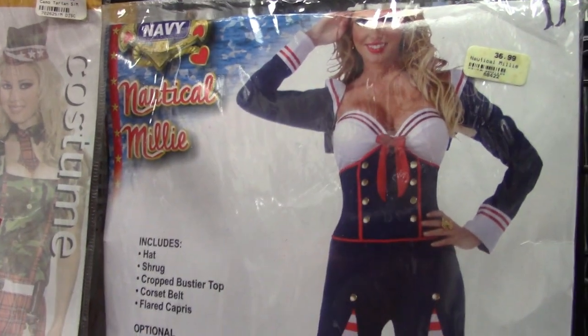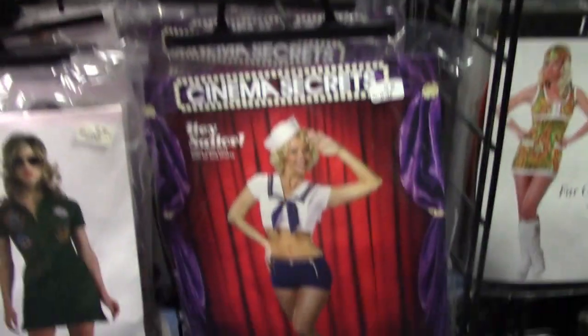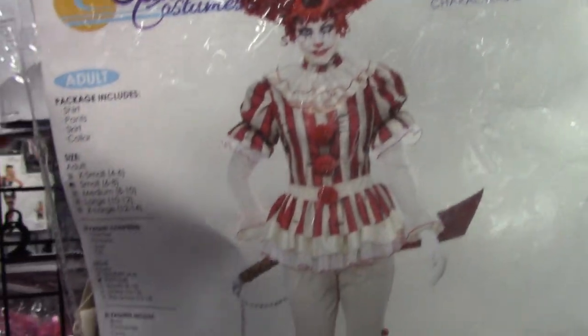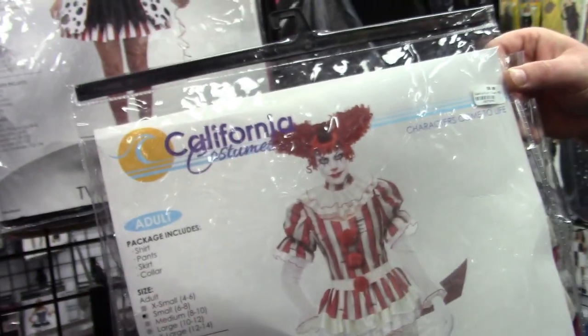This looks like some kind of pinup girl. It's Nautical Millie. There's a lot of kind of 50s, sexy 50s. Almost be a good haunt costume if you weathered it up, if somebody needed one. It's $59.99, but it looks like a girl Pennywise. But you weather it up and it'd be pretty creepy. Same thing with the one above it.